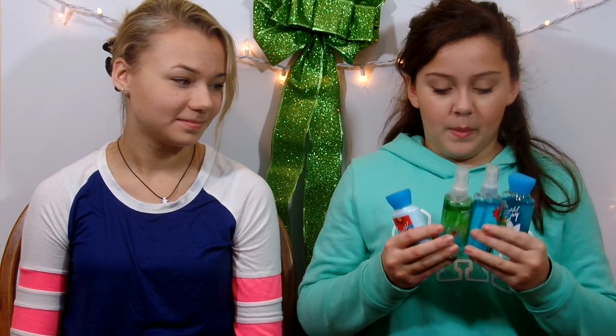The next scent I have is Frosted Wonderland. I love the packaging, it's really cute. But this is my favorite scent, or like summery fall scent. Spring. Yes, I love this scent. I also have the hand sanitizer and the big shower gel. Hint, hint, I love it.